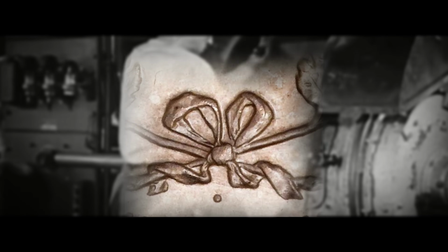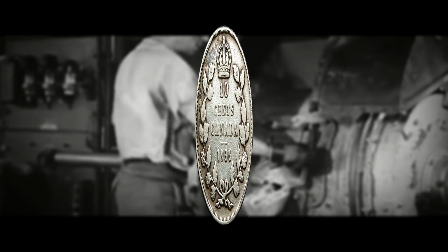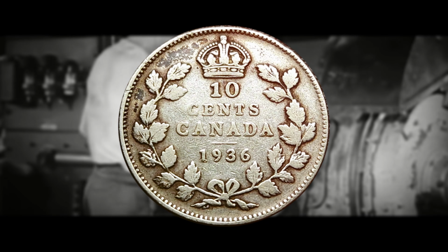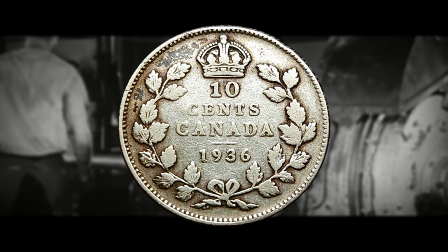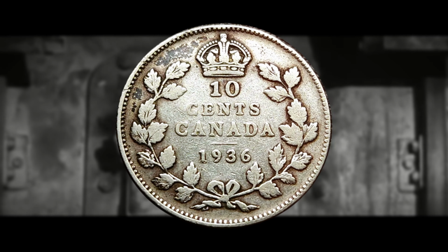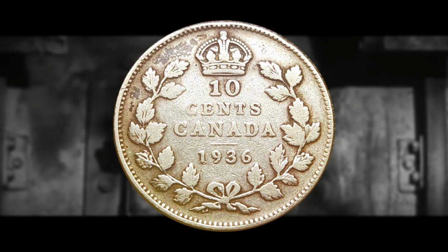And while the 1936 bar dime may not command the same astronomical values as its dot counterpart, its scarcity and the intricacies of the die crack contribute to its appeal within the numismatic community. Collectors often find joy in assembling sets that include these distinct varieties, appreciating the uniqueness and historical context that each coin brings to their collection.